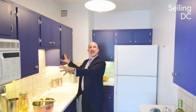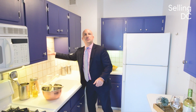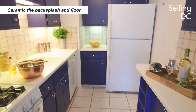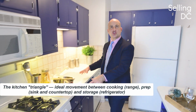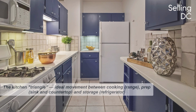In a departure from your standard kitchens, here we have what's really a fun kitchen. It starts with these blue cabinets, which really give a color pop to this kitchen space. We have a complimentary ceramic backsplash and tile floor, as well as a Corian counter in white that really sets off the different colors. We have a very efficient triangle with cooking, cleaning, and storage.